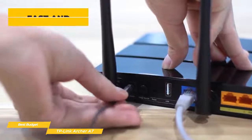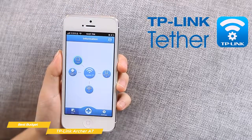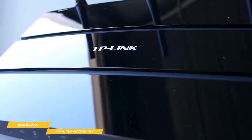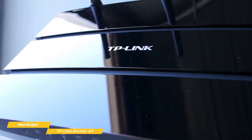The Archer A7 is one of the fastest and easiest routers to set up, and you can install it through a web browser or using Archer's Tether app for iOS or Android. It may not be the fastest, largest, or most powerful router available, but the TP-Link Archer A7's budget price tag makes it a great value and a good choice for the price.